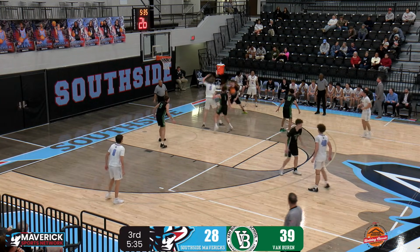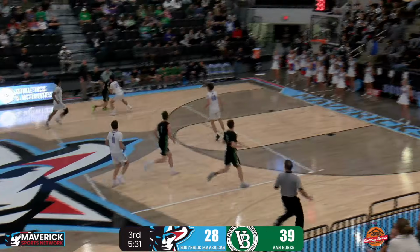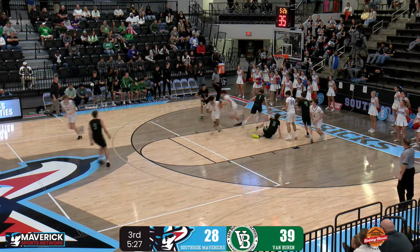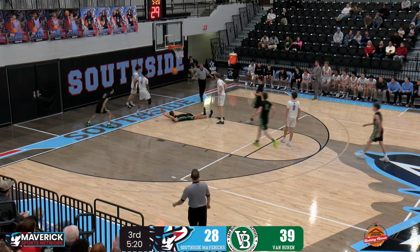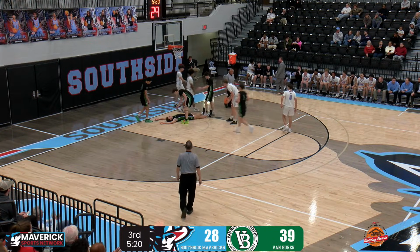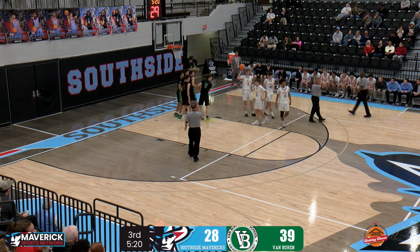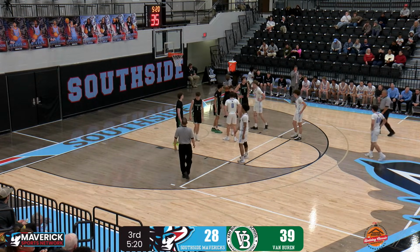They want to try to feed low post, and they can't get it down. It's a good job by Cazell denying the pass. They'll take it down. It looked like maybe an extra step. And Van Buren wanting the tripping call. Oh, nice no-look pass. They're going to have a blocking call. That's a tough break for the Mavs. And he ate the ball, Keith. It came right down on his face. That's Gabe Johnson, his third.